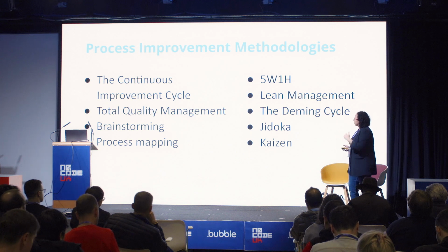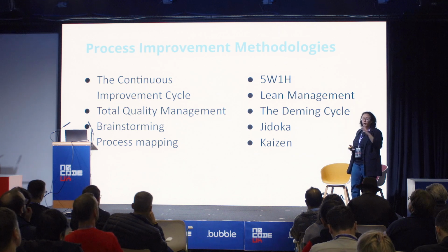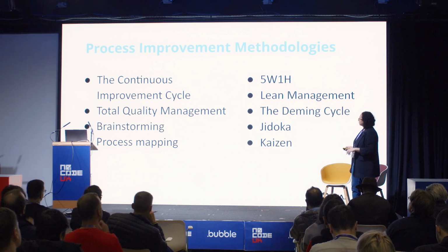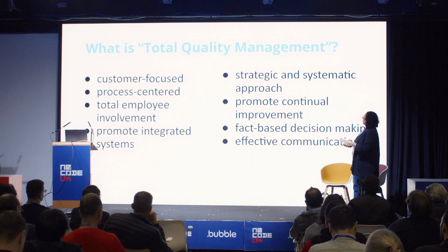Kaizen is actually the same as continuous improvement. And then we've also got total quality management, which is what I really want to talk about next. So total quality management. Again, I don't know why I put the animation in, but anyway.